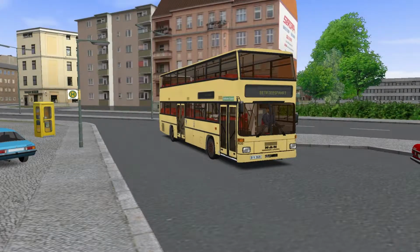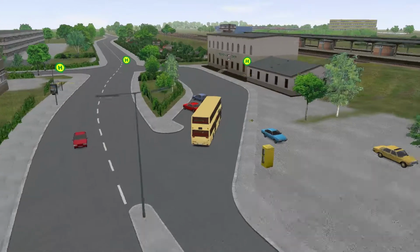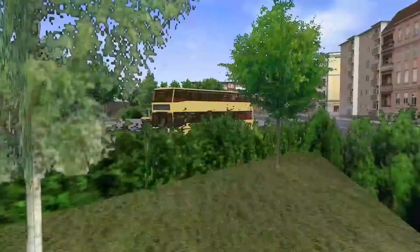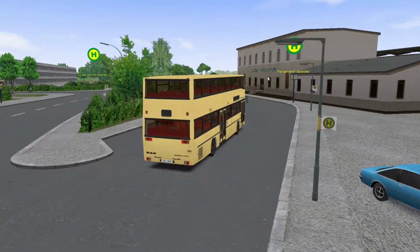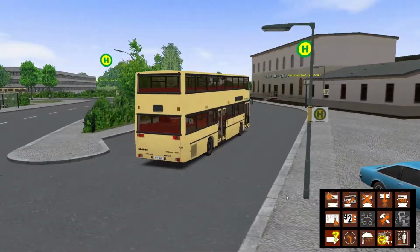Hello guys, and welcome back to another OMSI 2 video, and today we are on the Berlin Spandau app, and I believe I've actually only ever done one route on this before, and it went a bit disastrously. So we are here today, and ooh, the bus is driving off. Don't do that, bus, don't drive off, not before I say so. I've been fiddling with my pedals below my desk. Anyway, so here we are, Fern Bahnhof Spandau. Really apologise for my German, but I think that was actually okay for once, and excusable.